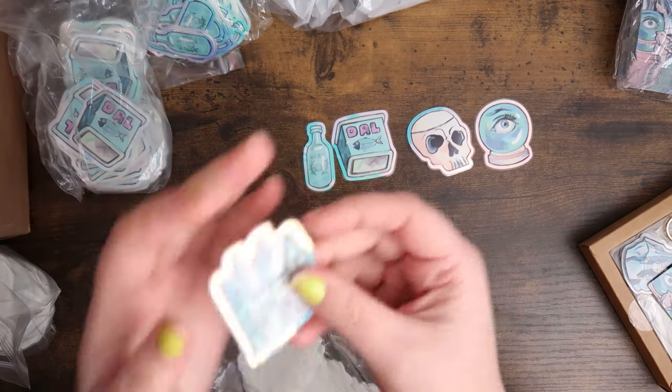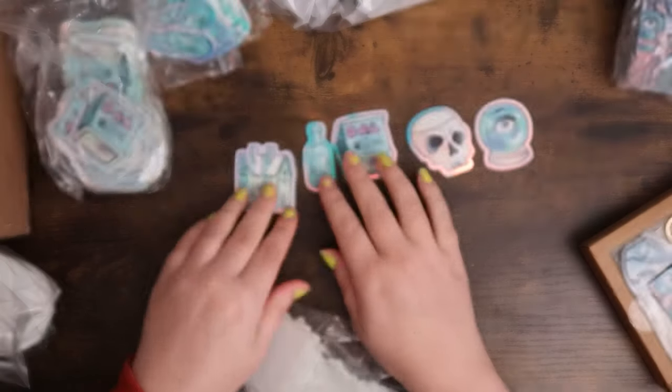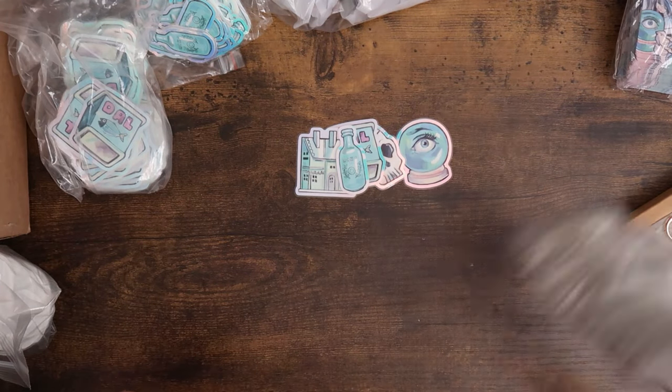And these are all the stickers together. So they'll be piled like this, but inside the box. So I was just trying to figure out how to make them look. And I think this is just going to be really nice. So these are all the things I got from Vograce.